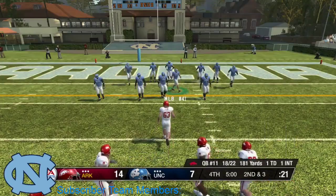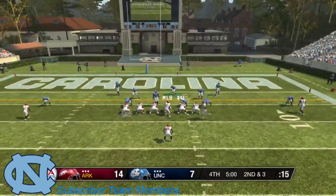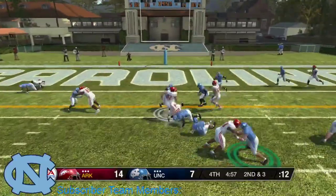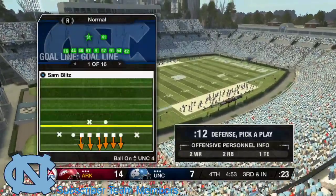Second down, and they're only 7 yards away from the end zone. Ace backfield, the defense is changing their play. Left and quickly taken down. The back gets 3 on the carry. 3 yard gain on the play.